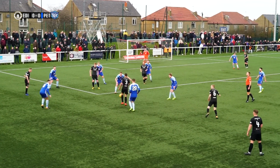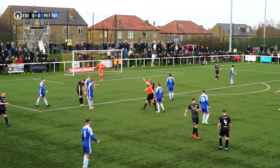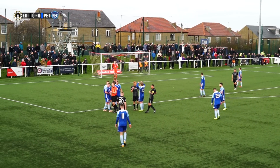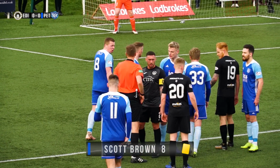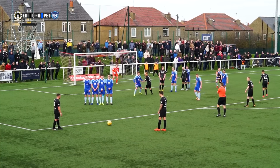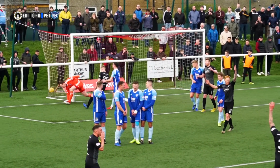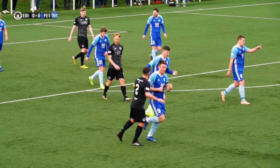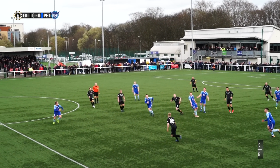And now here is Robbie McIntyre, left foot shot charged down. And it was a handball used by Scott Brown. And it will be a free kick for Edinburgh City, and Scott Brown has been shown the yellow card for his troubles, mainly due to the fact he complained about the decision. So McIntyre or Thompson, it's going to be Thompson with a free kick, side netting from the Edinburgh City captain. He claimed there was a touch on its way through off a Peterhead player, but nothing doing, says the referee.